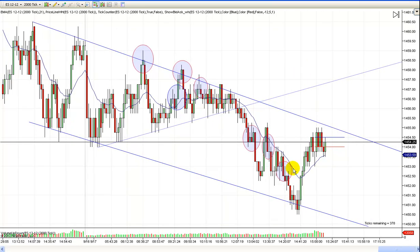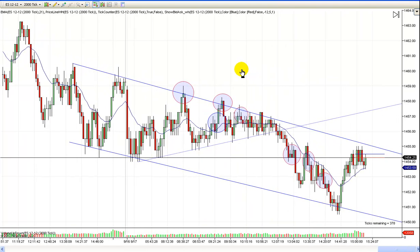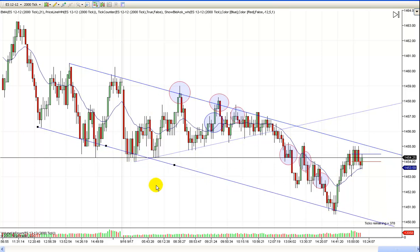We had this down channel, but you can see we spent most of the day in this wedge here, but this is the top side of the channel. It was kind of left over, kind of got it off the first couple of swings from Friday, and normally we don't get it that way, but when you drew it there and right at the open we turned down off of that, and then if you copy that line and drag it down, you can see it fits pretty good right down through there.